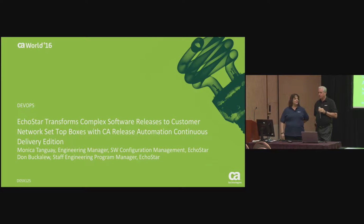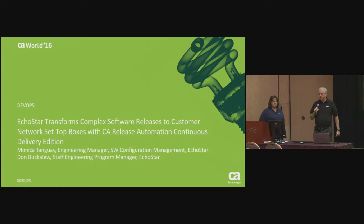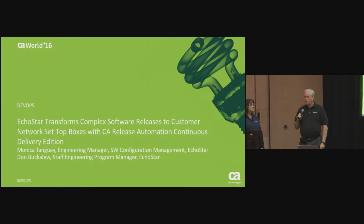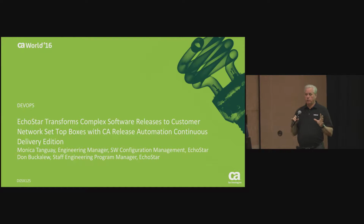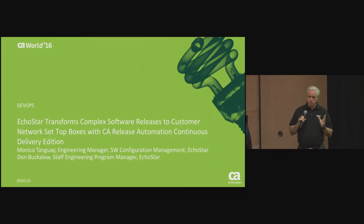I'm also with EchoStar. We're here today to talk a little bit about EchoStar's transformation of complex software releases for our customer network, going through the set-top boxes using CA Release Automation and Continuous Delivery Edition.